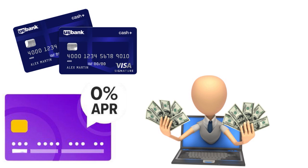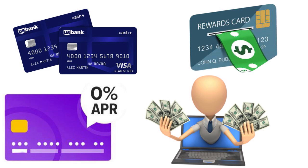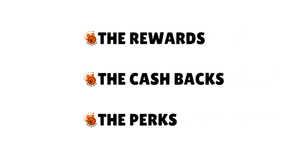Okay, and when you think about rewards credit cards, you also want to think about the type of rewards you're looking for. For us, when we do research about credit cards in general and US Bank's credit cards in particular, we pay attention to three things: the rewards, the cashback, and the perks that you are looking for.